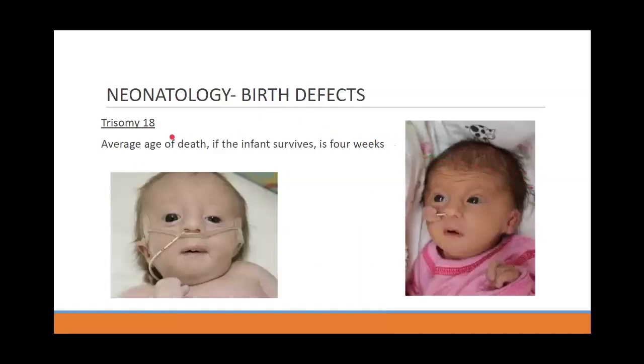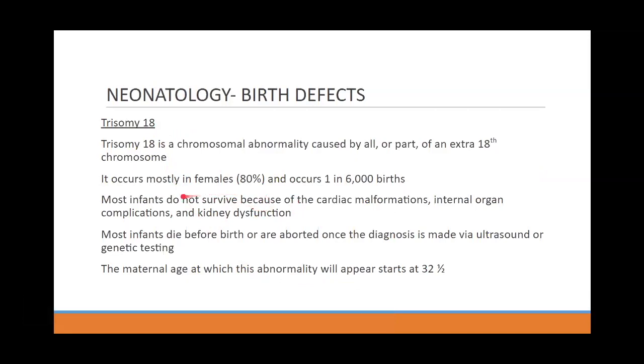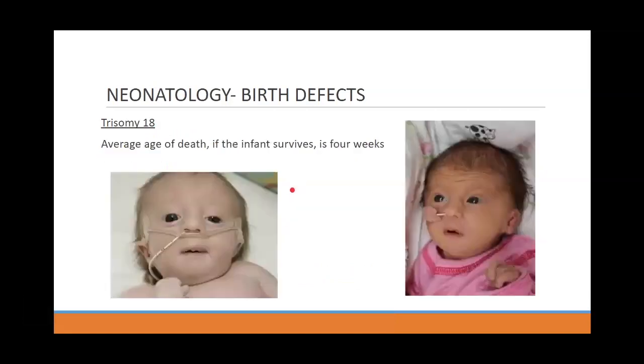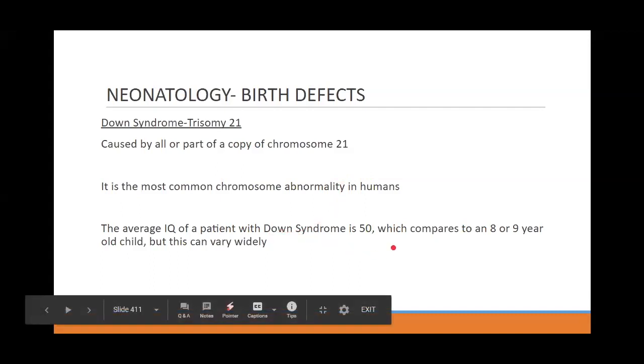Almost all of these, I think it says 80% are females for this one. This is not Down syndrome. We're going to get to Down syndrome in a second. Oh, now we're here now. This is the 21st chromosome. So the 21st chromosome is what causes Down syndrome. Average IQ is 50, but this varies pretty widely.